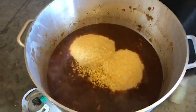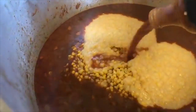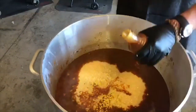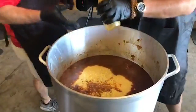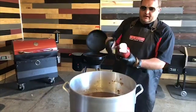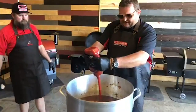We're going to put 32 ounces of Rec-Tec barbecue sauce. You want a hint of barbecue sauce. You don't want to make your hash taste like barbecue sauce. So 32 ounces of our vinegar-based barbecue sauce. And in the South, you have to have ketchup in your hash. We're going to put 3 to 4 cups of ketchup. We already did. Oh, okay. So half of this is 4 cups.